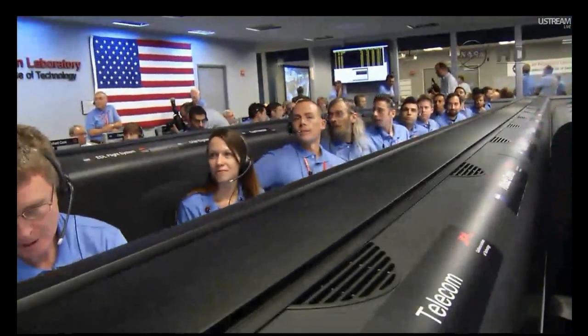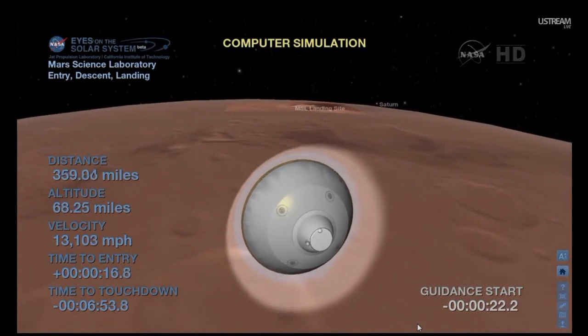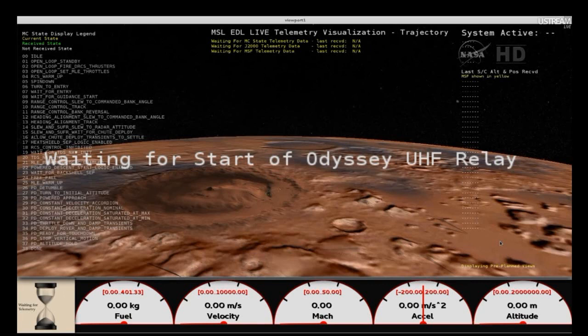Coming up on entry. Vehicle reports entry interface. At this time, it'll begin pressurizing the propulsion system to increase the thrust of the system. We'll use that for all the maneuvering in the atmosphere we're about to do. Back to heartbeat tones.